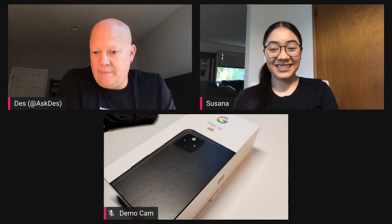Yes. So I see how much better is the camera than the iPhone 8 Plus. I think it's very different. On the Pixel 4, you had a standard and a telephoto lens. And this is where you're going to see really, really cool improvements with the ultra wide angle lens.